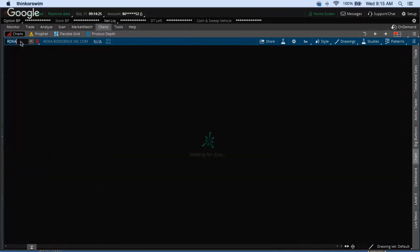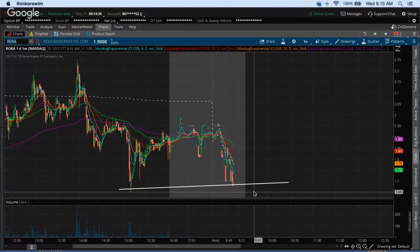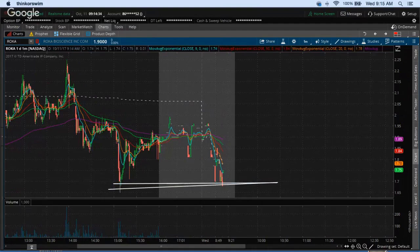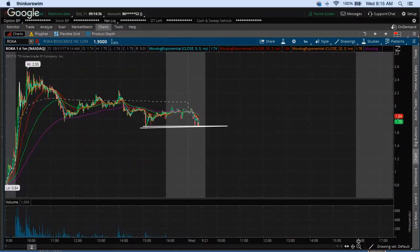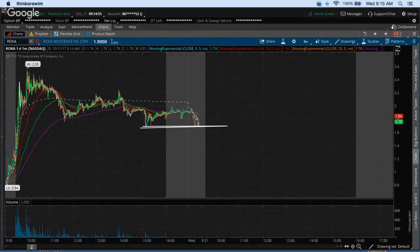Roka, what did Roka end up doing? Did it crack? No, Roka's holding that. Look at Roka's holding this level pretty strong right in here. And honestly, it's about to crack. So if I can get shares, I'm going to see if I can even short this Roka. Oh, never mind. I'm not even able to trade that one. Not shortable. That's a pain. So that's really all I got for you guys today.